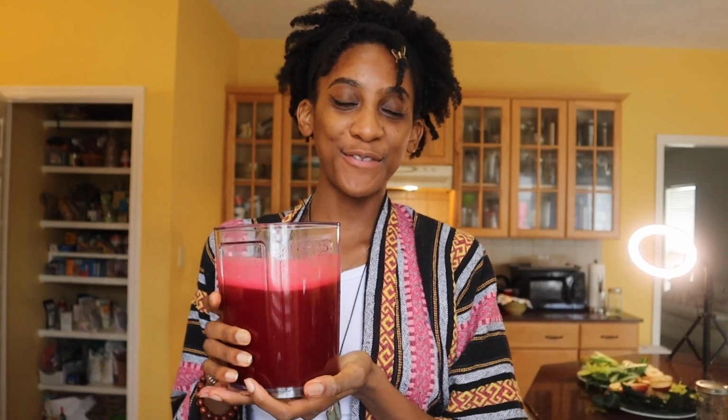So here's the very first juice. It was able to get a lot of juice. I honestly did not really have that many vegetables, but look at all this juice that I was able to get from this amazing juicer. I think it's a little over 1 liter of juice.